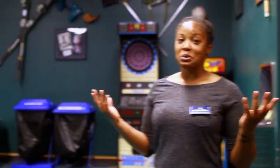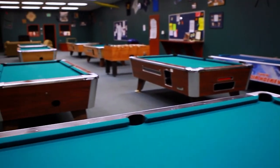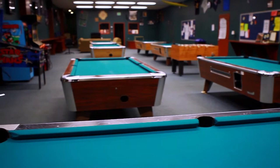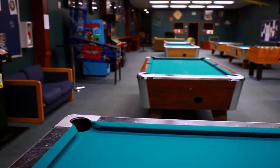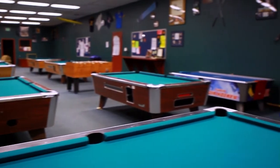Here at Spokane Falls, we know your college courses can be tough. So we offer an opportunity to relax a little in our recreational room. As you can see, we offer pool tables, foosball tables, air hockey, arcade games such as Mario Brothers and Pac-Man. We also have a TV, a ping pong table, and computers.